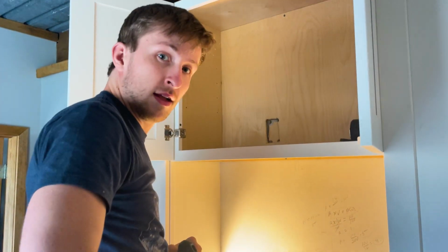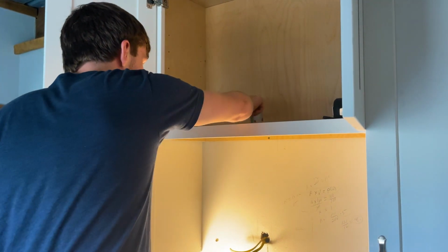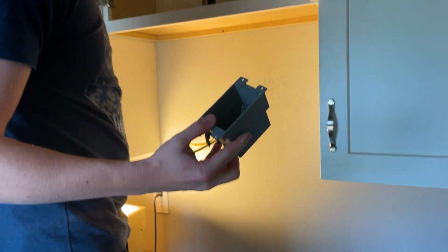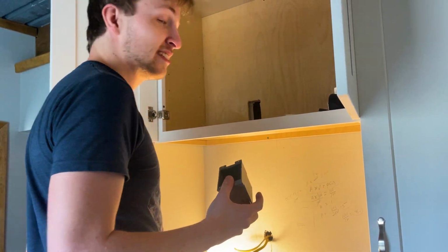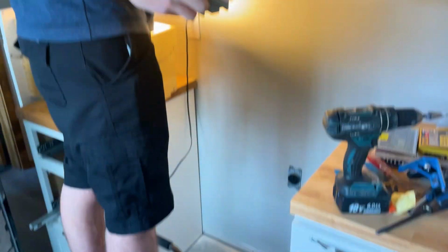What you doing, Ryan? I'm drilling a hole. In my new cabinets? It wasn't my fault. So what for? That's a great question. We're putting in this remodeled PVC box so we can have an outlet up here, because little did we know, we needed to have an outlet in the top drawer for the microwave and lighting if we need that.